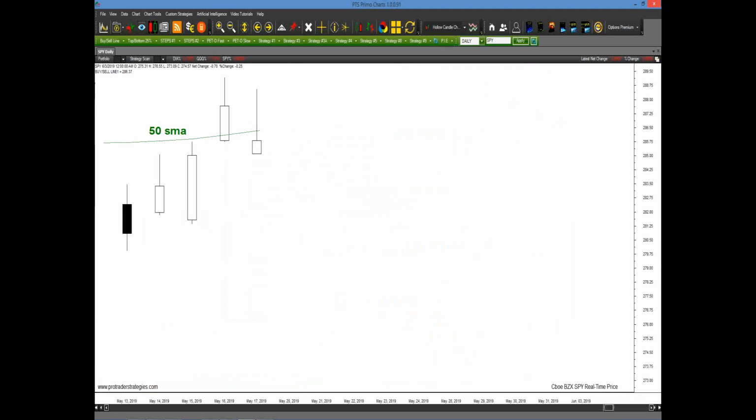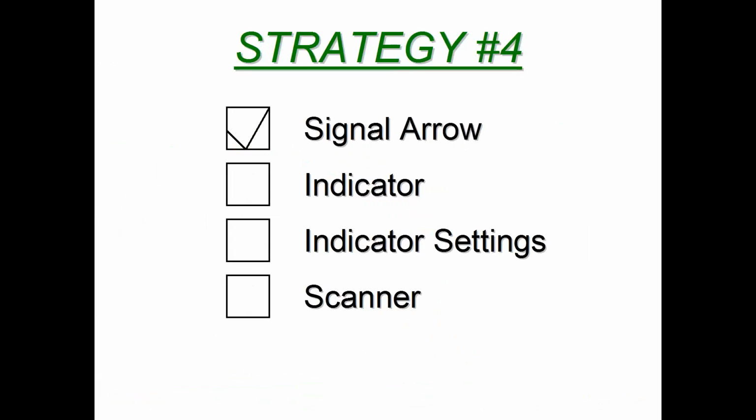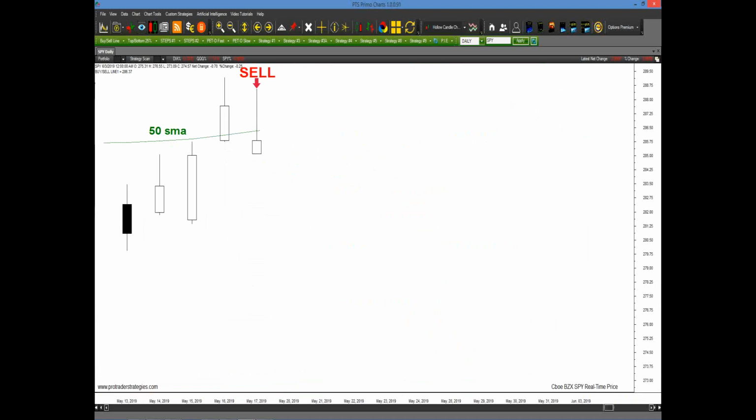So as you can see here, this bar closed in the bottom 25% of its range. All right? So that's rule number 2. 2 more rules are met. So if you've taken our course, you say to yourself, you know what? This is a sell signal. To check your work while you're a beginning student, you click on strategy 4. You want to check your work, you click on signal arrow, and you're right. You're starting to learn the process. You see how simple this is.